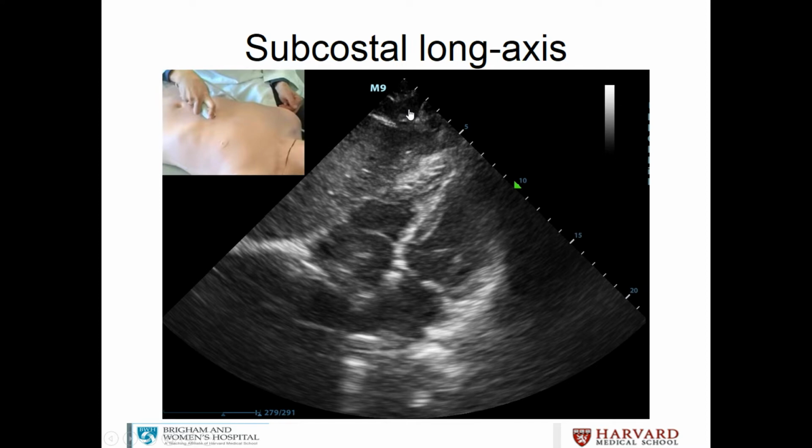The next view is a subcostal long axis view. This is a great view to obtain in acutely ill patients, such as during a cardiac arrest or during a trauma resuscitation. This view is obtained in the subxiphoid region, away from the chest. So active procedures such as chest tubes, thoracotomies, CPR can be ongoing, and you can still obtain this view.